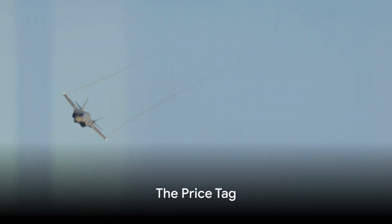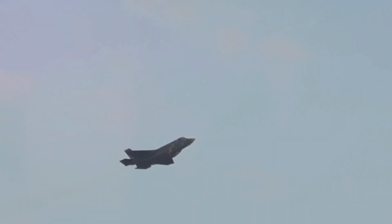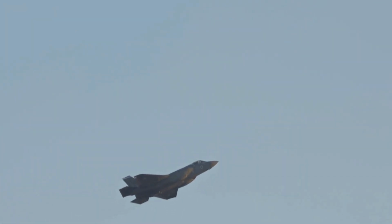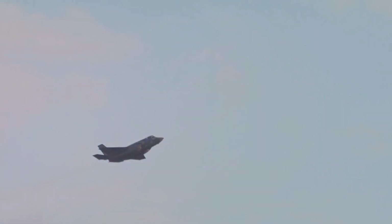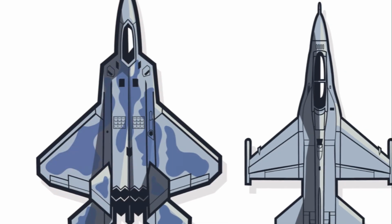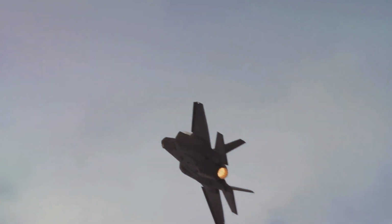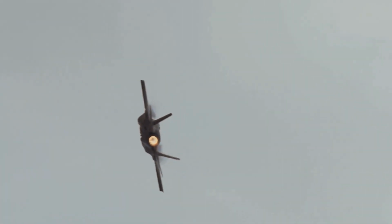Is the F-35 really worth $115 million? An intriguing question, isn't it? This sleek, state-of-the-art fighter jet, dubbed the F-35, carries a price tag that's enough to make even the wealthiest nations blink twice. It's not just a plane, it's a marvel of modern engineering, a symbol of technological prowess, but at a whopping $115 million, it's also the most expensive military weapon system in history.